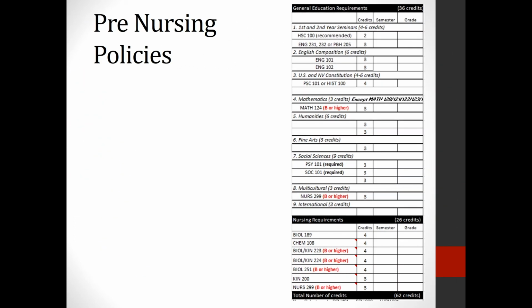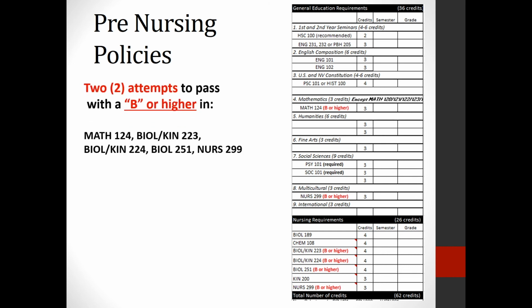Acceptance into the full program is competitive and has a 2-attempt rule on specific courses where a grade of a B or higher is required. A grade of B- or lower is not acceptable for these courses. College algebra, anatomy and physiology 1 and 2, microbiology, and nursing 299.